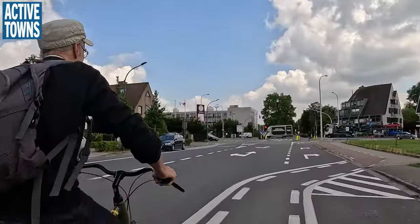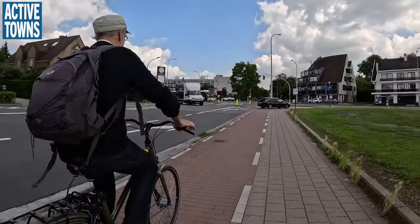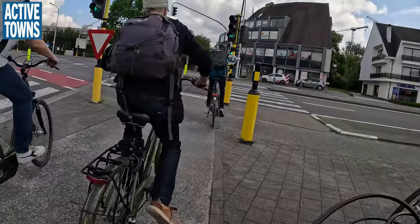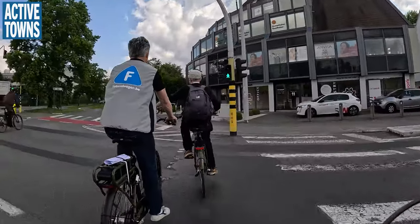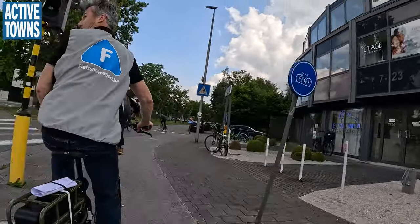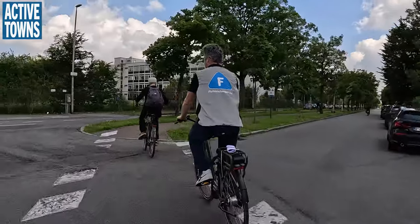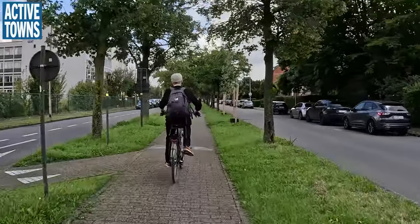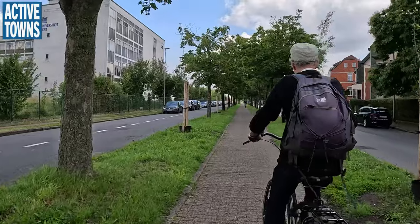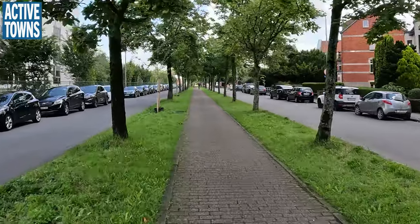Okay, let's go. And you will see, it's far too narrow, the lane between the trees. Yes, a little narrow. This is a little narrow, a little rough. Narrow enough, and we should do something about it.